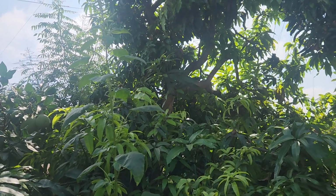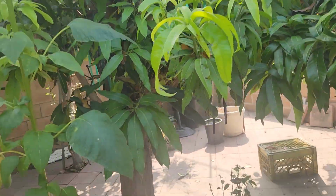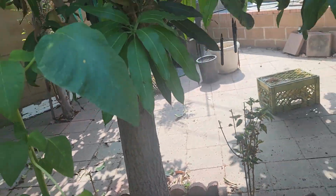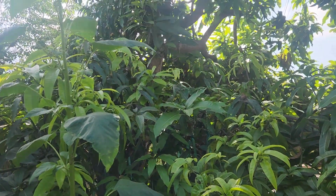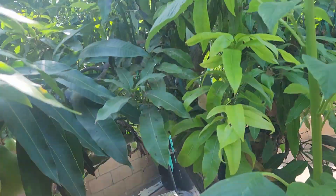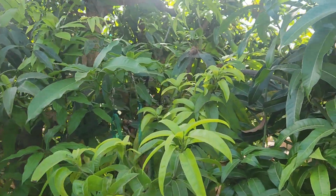So, let's take a look at everything and see how it's going. Here's not my oldest tree, but one of the largest trunks that I have on this. Okay, let me see what's going on. There's some Maha fruits right here. These are the grafts. I have pretty much countless varieties on here. We're not gonna go through everything because most of the stuff ain't really doing anything.